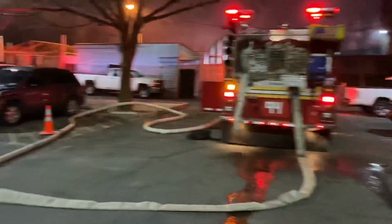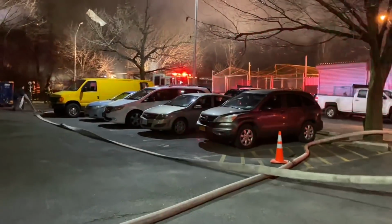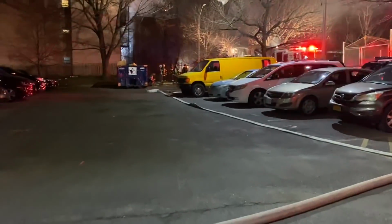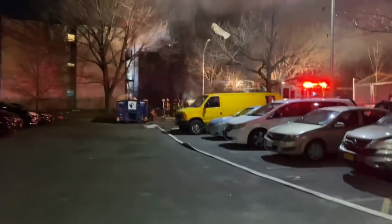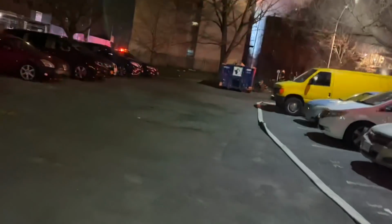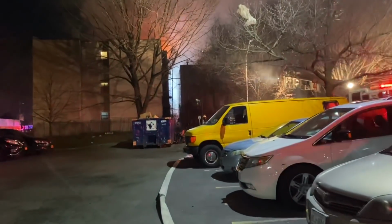Okay, I came back here to this parking lot again. They have a 44 truck. 94 is going to supply the water. 94 nozzle, come over to this corner. There's still heavy fire in the building through the roof. But they're hitting it from the other side with the other tower ladder.